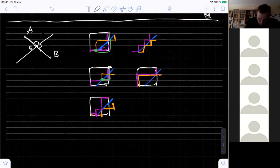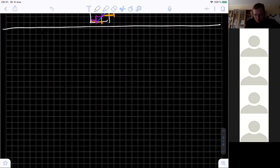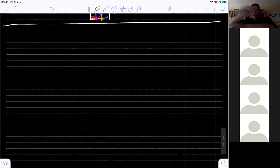So if you have no questions, we will continue with a new concept, maybe a little simpler. It's called partitions.